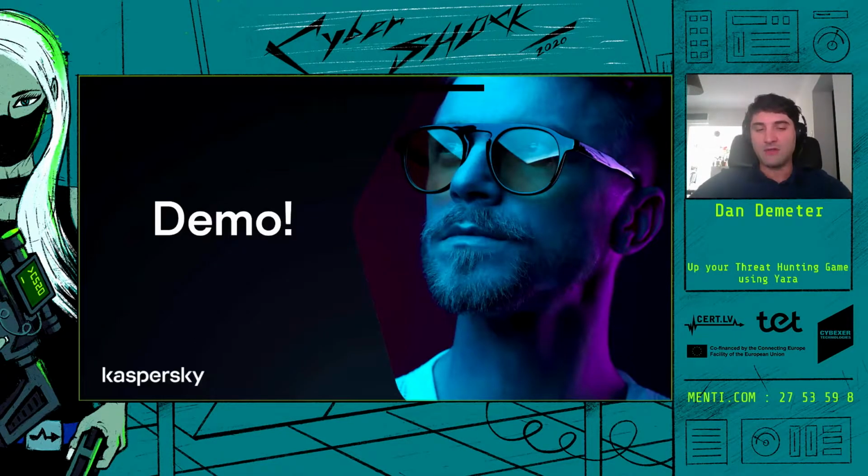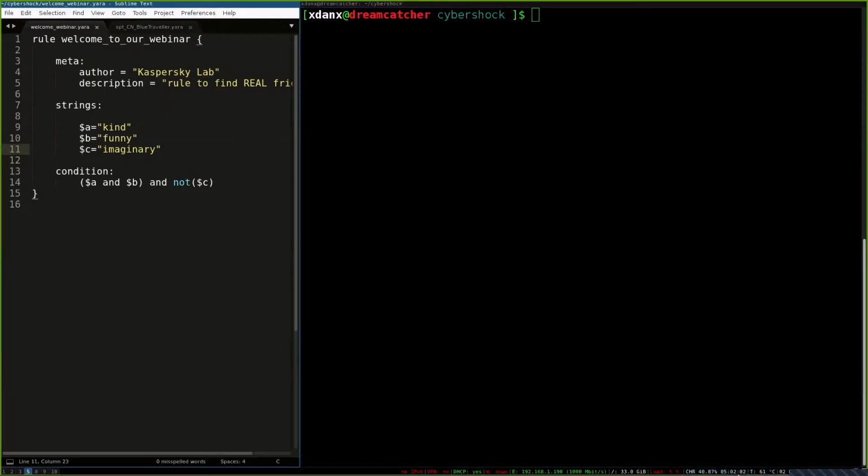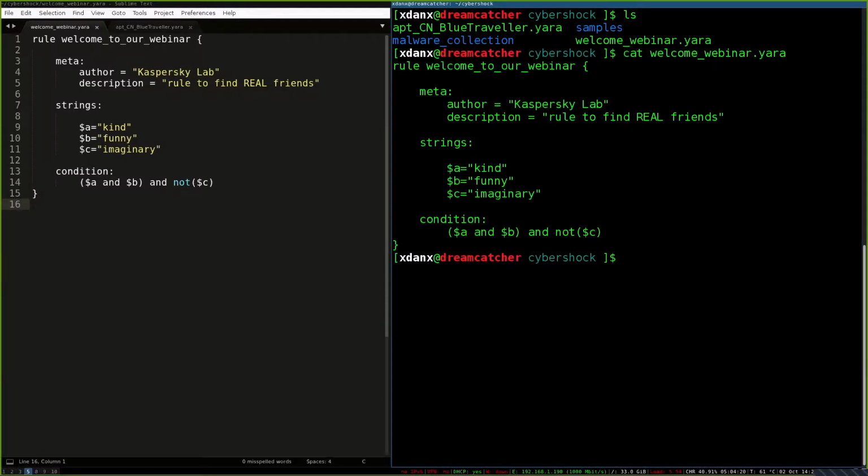So how does this look like? Well, let's see. You should be able to see my terminal. Here I have the rule I mentioned. Basically, it's written in a C type language. I have the rule here, welcome to our webinar. And I will do the following, and then I will explain what I'm doing. So basically, Yara, welcome to -r, and then our malware collection. And you see that it didn't find anything. So in this folder, there's no file matching our Yara rule.